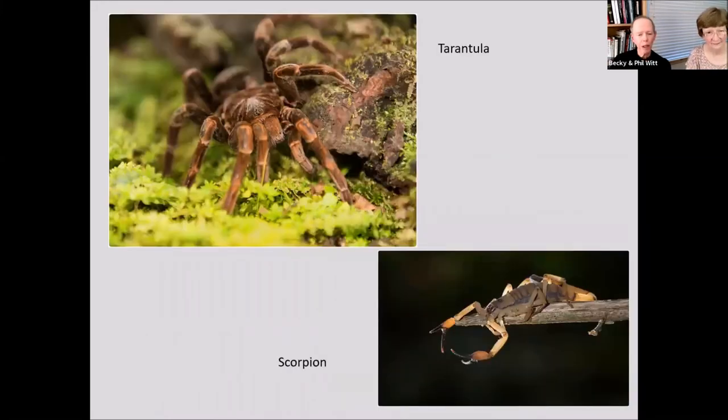A couple other creepy crawly things, tarantula and a scorpion. You know, I don't really care for spiders, so this was really good practice for me to get down on my belly just a foot or so away from this thing and photograph it. Good practice. The scorpion is a typical thing that you see in the tropics.